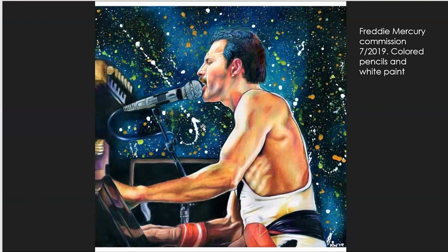But this is mostly colored pencil with just some splattery paint in the background, because that is what the commissioner wanted. There was an album that they did that had a lot of that same texture that they wanted as a detail.